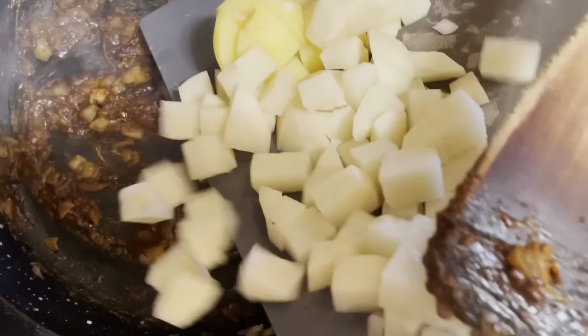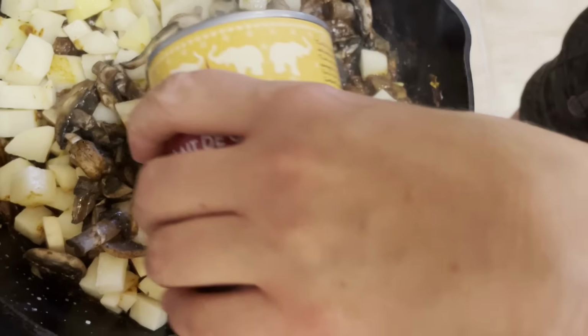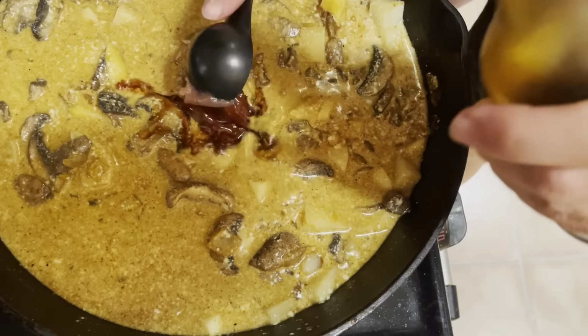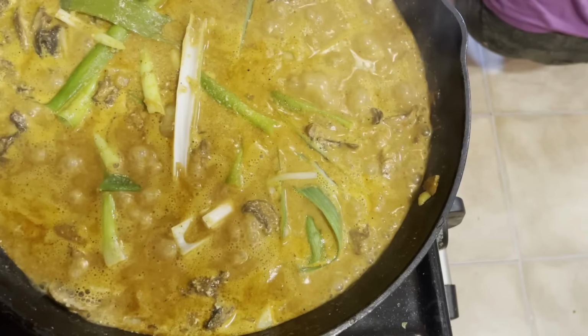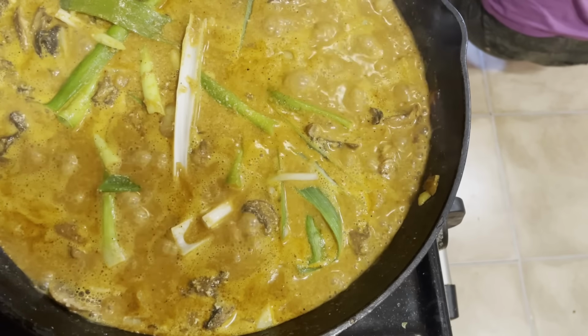Then I'm going to add the potatoes, mushrooms, coconut milk, half a cup of water, soy sauce, and sugar, which I'm not going to use. I might use a little bit of date paste. A tablespoon of sugar, yeah, I'll use a tablespoon of date paste instead. And the green onions. You stir it up, bring it to a boil, and let it simmer on medium-low heat for 15 to 20 minutes. And then you plate it on rice.